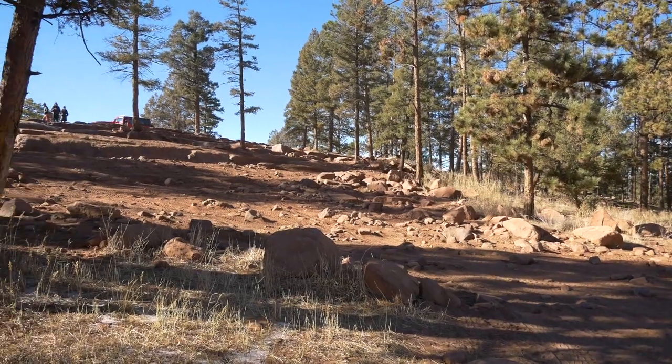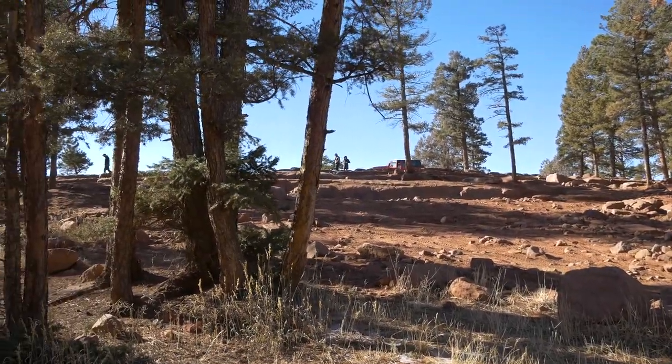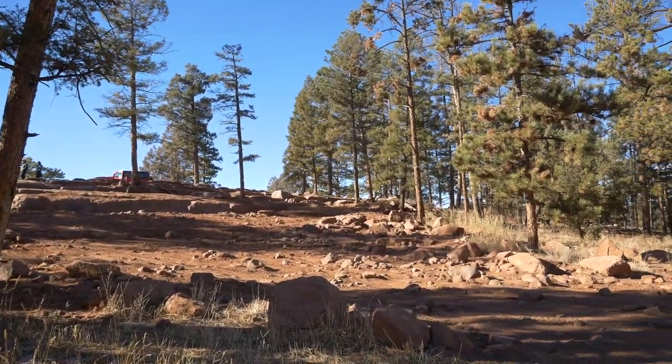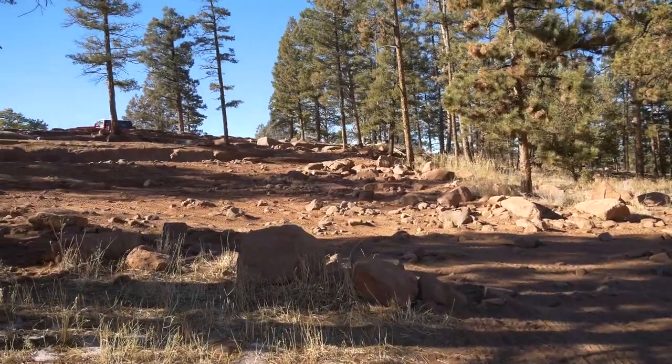So this is Mini Moab right here. You can see those big ledges right there. We're gonna attempt to get up the hardest part we can. I just don't know how far we're gonna be able to get up with this Bronco, so we're gonna give it a shot.